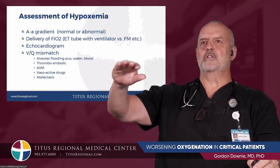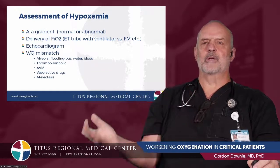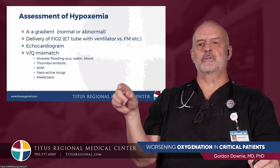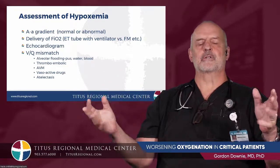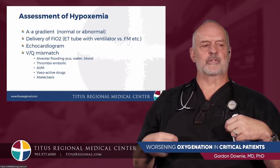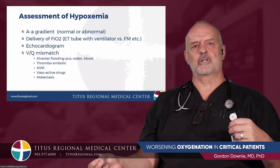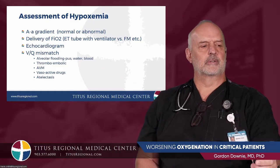Let's say someone's been oxygenating fine, but they have a cardiac dysrhythmia or they become hypotensive, and you start a vasoactive drug. You could actually induce a VQ mismatch over the first 1 to 2 hours until autoregulation improves that. With vasoactive drugs, you can promote a VQ mismatch and have worsening oxygenation that will get better as the body adapts to that drug.